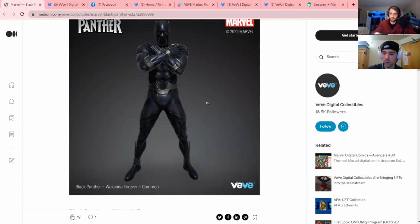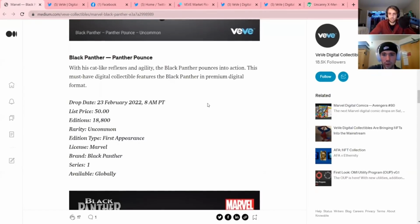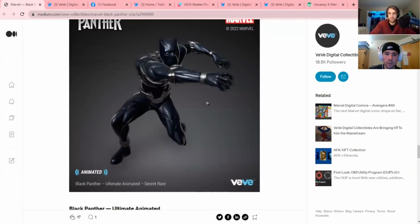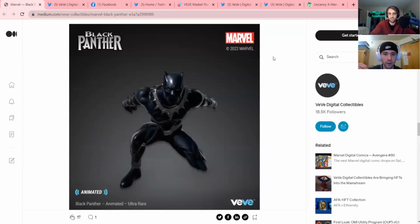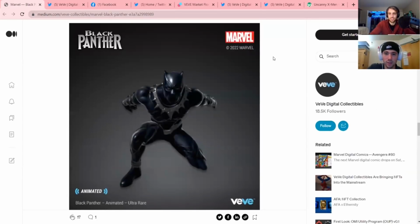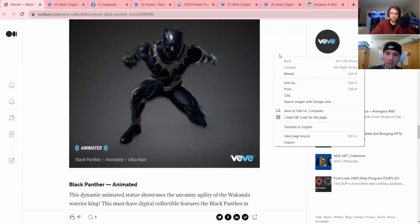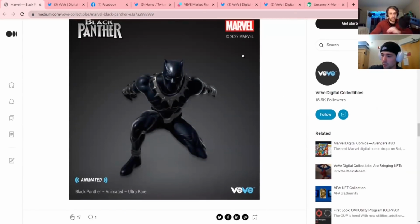Yeah, I want to clarify because originally I said that I preferred the ultra rare over the secret rare, but I do really like the secret rare now that I saw the full animation, because the ultra rare feels a little incomplete, and the secret rare, I like how he does another little back handspring into the original position. It's really cool. Definitely my favorite superhero collectible on the app so far. Yeah, you guys should check it out if you haven't already.